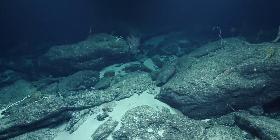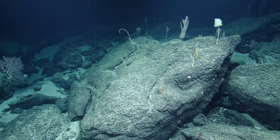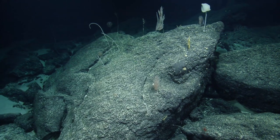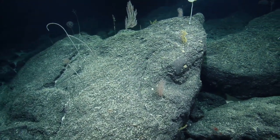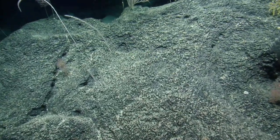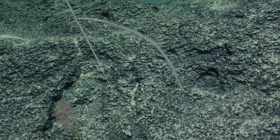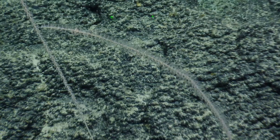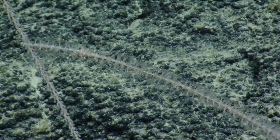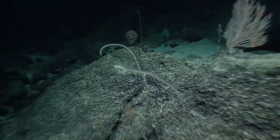These whips look a little different. I think these are actually primnoid whips. Can you give me a little bit more? Yep. Go right in there. Yep, these are some type of primnoid whip. All right, thanks. And can we rotate counterclockwise around this boulder as we leave? I think there's a victogorgia on the other side. Right. I see it.